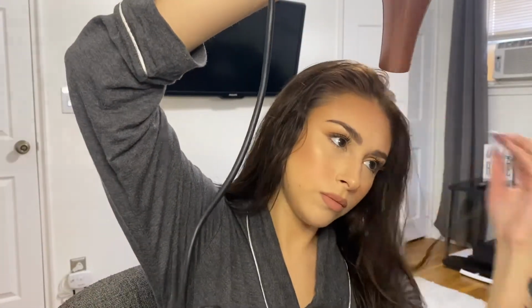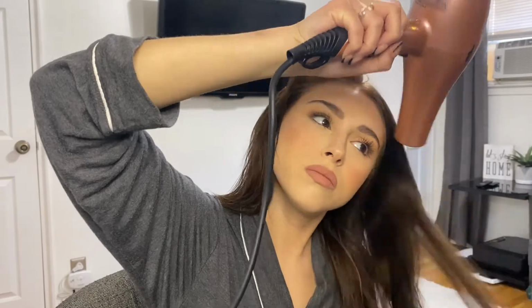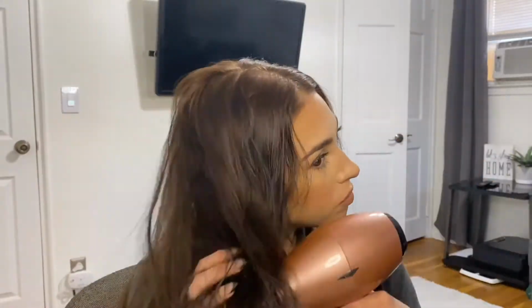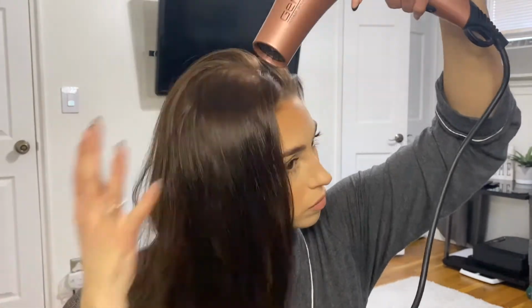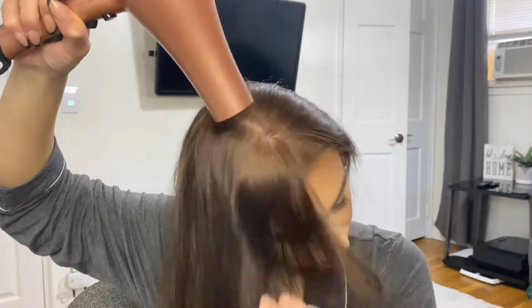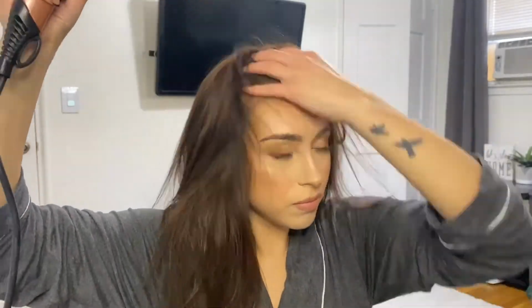So I'm starting off by blow drying my hair. I actually got this blow dryer on sale from Marshall's, I believe. I'm not sure of what the blow dryer is called, but if I find out, I will link it down below. When I first got out of the shower and my hair was wet, I put in some BioSilk oil through the ends, and I also put in Bumble and Bumble Invisible Primer. This protects against any heat.